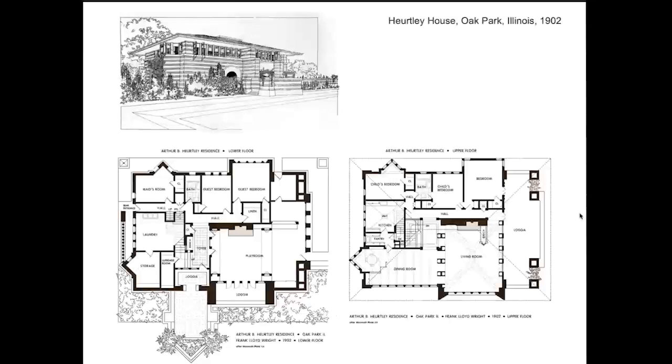A significant example of the prairie school style is the Ortley House, built in 1902 in Oak Park. The plan is designed around the fireplace, placed centrally in the living room.